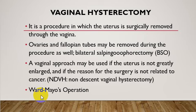So normally ovaries and fallopian tubes are not removed through the vaginal route, but they may be removed during the vaginal hysterectomy, that is bilateral salpingectomy is done at times, though it is difficult to do vaginally as compared to the abdominal route. A vaginal approach also may be used if the uterus is not greatly enlarged and without prolapse, and if the reason for the surgery is not related to cancer, that is non-descent vaginal hysterectomy, which has come into vogue during the recent few years.